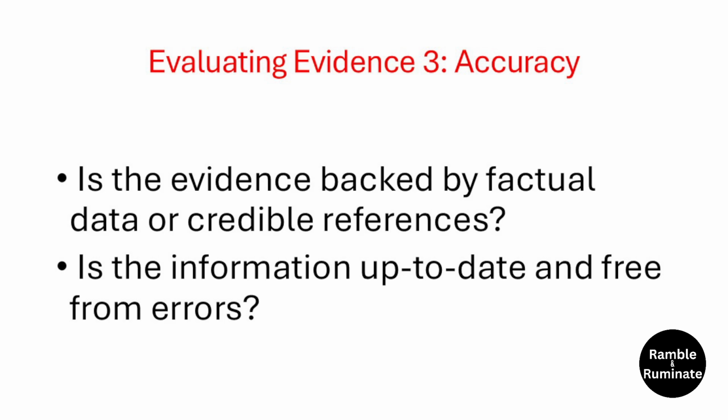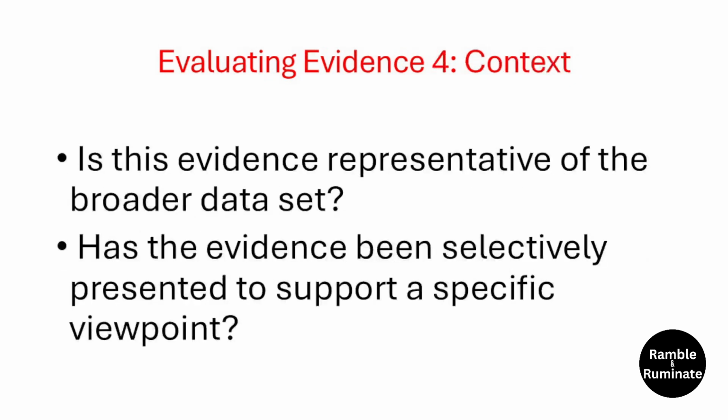As an example, a claim about the effectiveness of a new medication should be supported by results from clinical trials and scientific studies, not by anecdotal reports or outdated research. So let's think now about context. Is the evidence presented in a broader context, or is it cherry-picked?